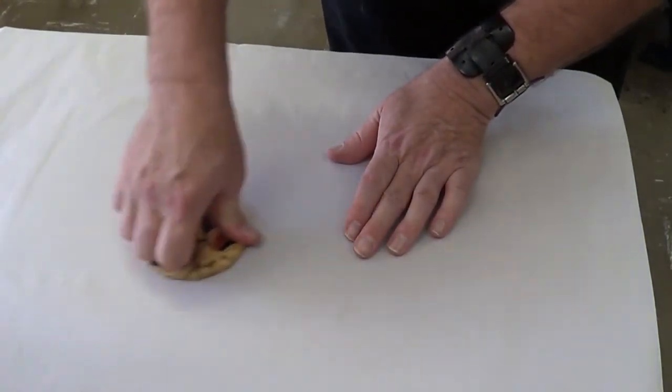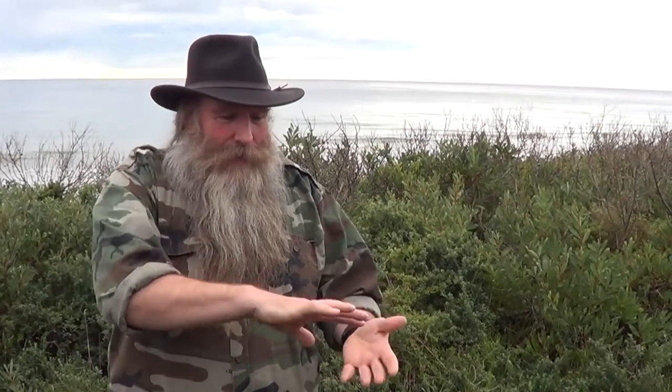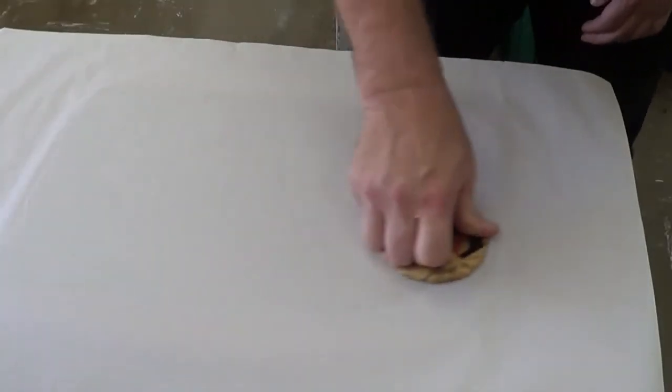When I print this, it often turns out very different from what I'm used to, because it's like seeing something in a mirror. It's a mirror image of what you've actually drawn and carved away. When you print it, there's a mirror image of it, and it can look a bit different sometimes.